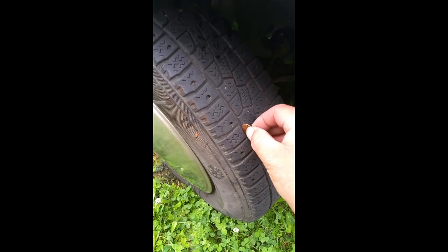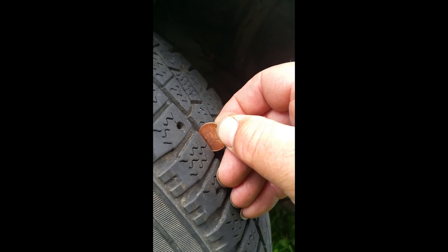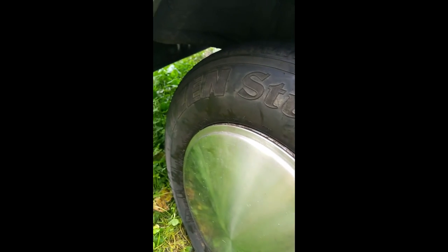Tread and tread depth on all tires is very respectable. How about that right there? Nicely siped, high traction. That looks like 165/80 R13.